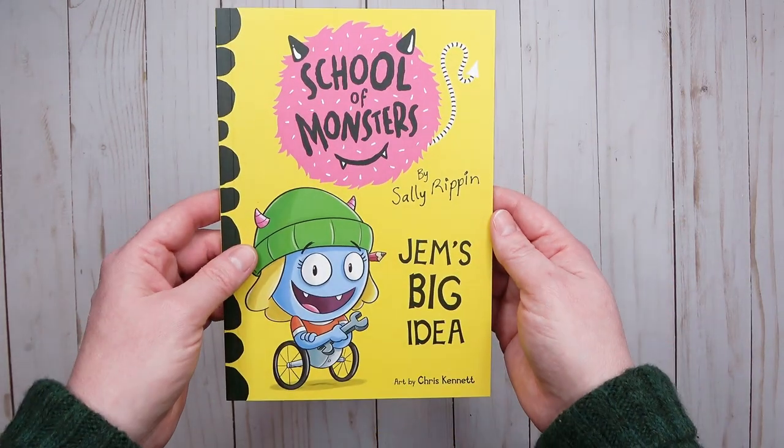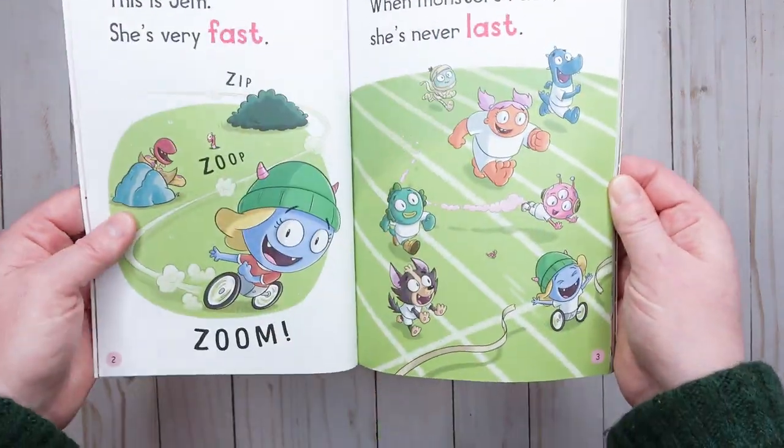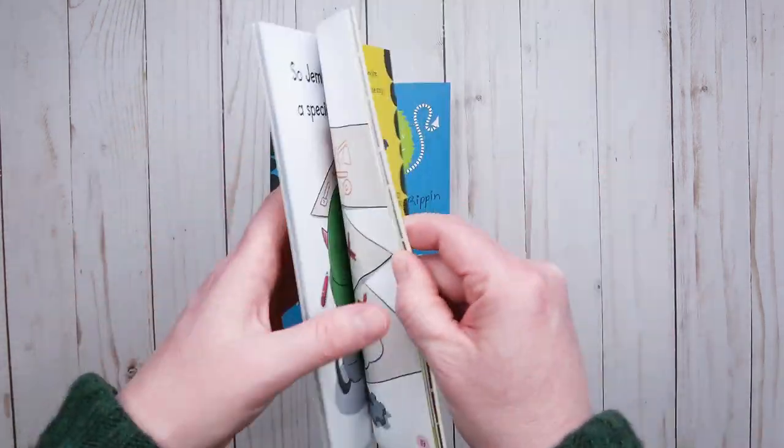And then we have Gemma's Big Idea. And let me show you a few pages in this story here.